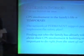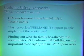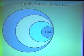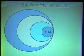And the key thing is we want to know who have they already told all their problems to and the truth about their involvement with CPS. That's going to be key. Who knows how much information about their involvement and what their struggles are. So this is the actual tool itself. You can draw it on a piece of paper. You don't need to have a form.